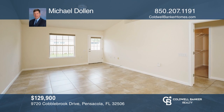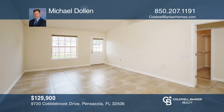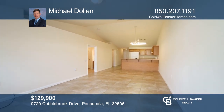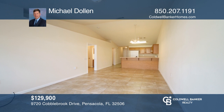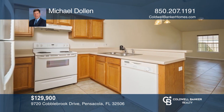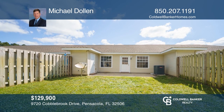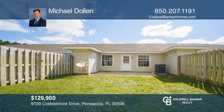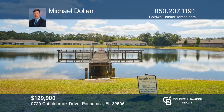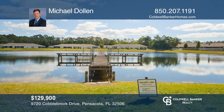This lovely home is conveniently located near the back gate of NAS Pensacola, the Naval Hospital, Commissary, and Exchange. You'll love being minutes from the beautiful white sand beaches of Perdido Key. The open layout features beautiful tile flooring, inside laundry, and a breakfast bar. The roof and HVAC were replaced in 2019, and Hampton Lake Community provides outside lawn maintenance, pest control, a park, and a fishing pond. Contact Mike Dolan today to learn more.